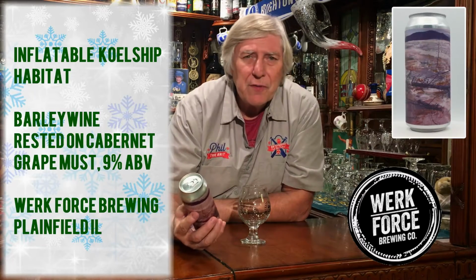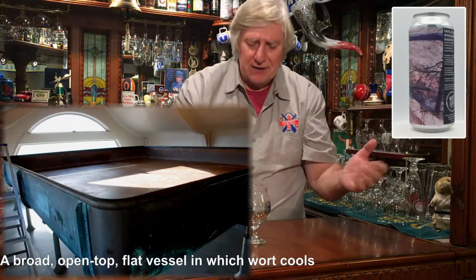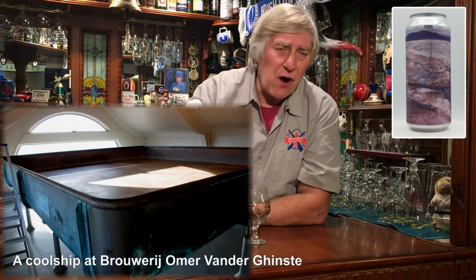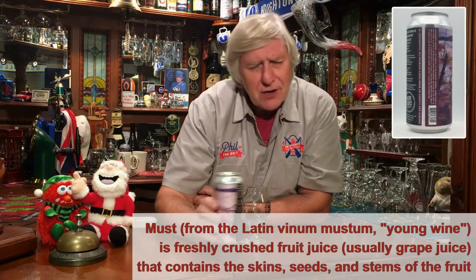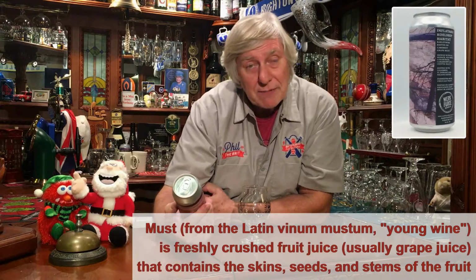Now, for those of you who are not familiar with brewing terms, a cool ship, which they spell Koelship, is an open fermenting, I guess, vat really, for putting beers into that are going to rest for a while. This one has been rested on Cabernet Grape Must. As far as I know, and I don't know too much about wine, grape must is what's left over from when you make wine. This is a barley wine, and it's a barrel-aged barley wine.